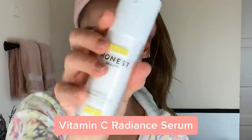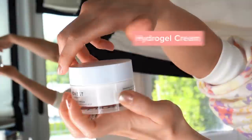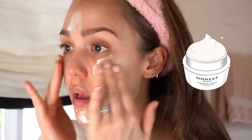Next is vitamin C serum. I love this because this is over 70% water. Instantly hydrates your face, and your face looks like it just took a big drink of water. It absorbs quickly.